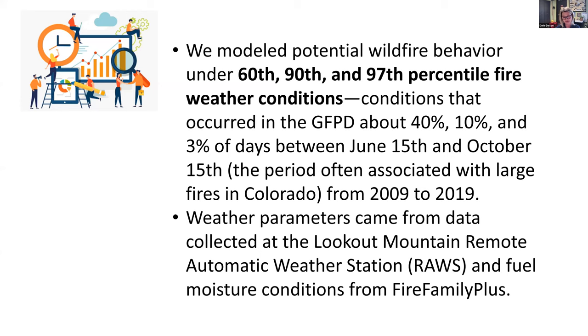The conditions used for the 90th percentile fire weather scenarios would constitute a red flag warning day only if widespread thunderstorms were predicted for the area with a possibility of lightning strikes. Conditions used for the 60th percentile weather scenarios have higher fuel moistures and lower wind speeds.